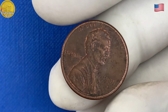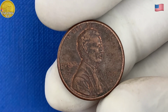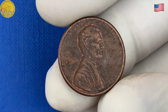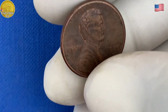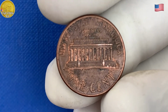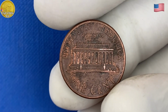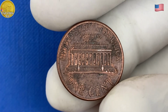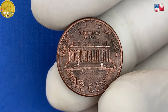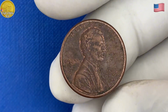The next step is to consider the condition of the coin. Like any collectible, the value of a 1989 wide AM penny is heavily influenced by its condition. A penny in pristine, uncirculated condition will be worth significantly more than one that's worn or damaged. Coins that have been kept in excellent shape, without scratches, discoloration, or other forms of wear, are the ones that truly hold their value. A well-preserved 1989 wide AM penny can be an exciting find, but you'll want to make sure it's properly graded and authenticated before you get too excited.